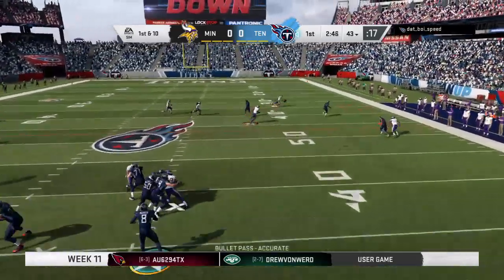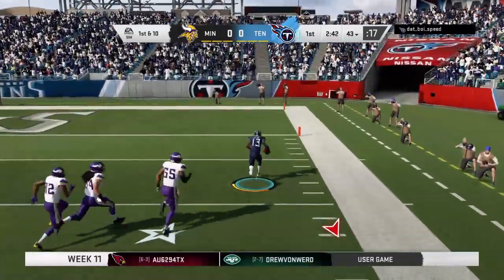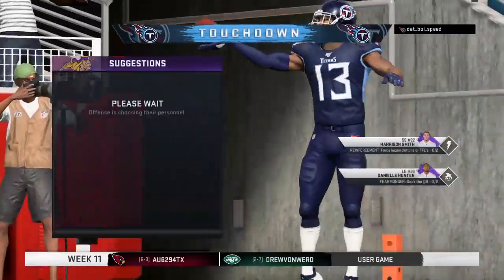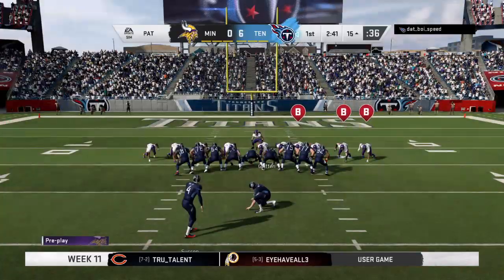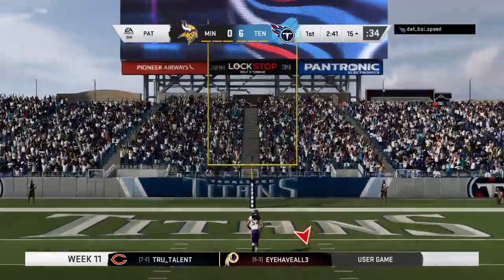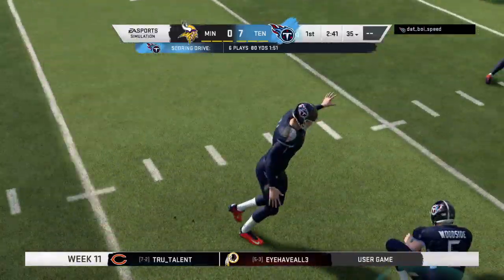Mariota again. He finds Taylor, complete. Touchdown, Titans! Taywan Taylor, his 3rd touchdown now on the year. And they are able to strike first here on their opening drive. Extra point put through by Succop, and that makes the score 7-0.